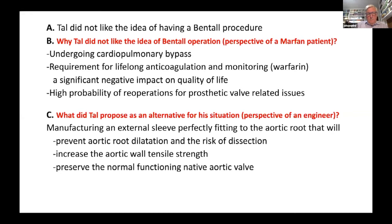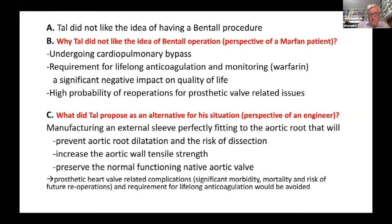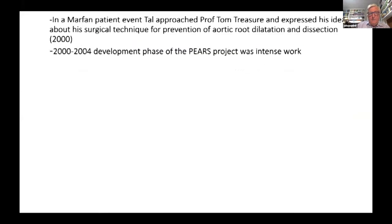So his idea was to manufacture an external sleeve that fitted the aortic wall to prevent dilatation and risk of a dissection, to increase the strength of the wall, and to preserve the patient's own aortic valve. And this would avoid the complications I referred to earlier. So in a meeting, rather like this, in 2000, Tal approached Professor Tom Treasure, who at that time was at St. George's Hospital, and said, "What about it?" And after a bit of chatting, they came to see me at the Brompton. And between 2000 and 2004, involving quite a few other people as well, we did some intense work to develop the PAIRS project.